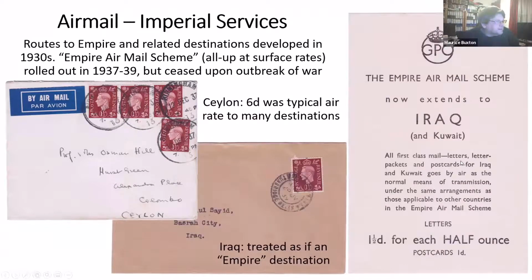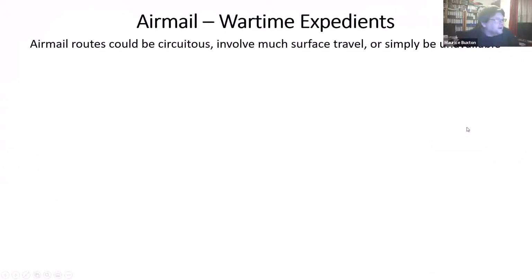In the 37 to 39 period, they were rolling out what was called the Empire Airmail scheme, which was the idea that all first step rate mail to the Empire would go at what would normally be the surface rate, or the same as the inland letter rate. That's an example going to Iraq, which you wouldn't think of as being part of the British Empire, but it was on the route, and it was under British influence, so it was treated as an Empire destination. But obviously the war put paid to that.